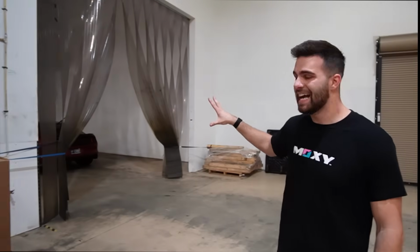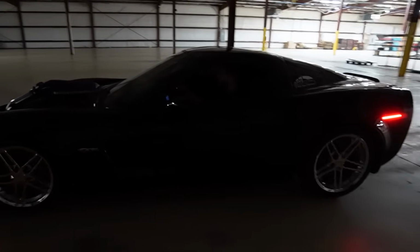Which leads me to the question I know people want the answer to. How do I make my money? How do I pay for these cars? We got a pretty cool room back here. This is the last thing I want to show you guys. I forgot the car though. Let me go grab the car.